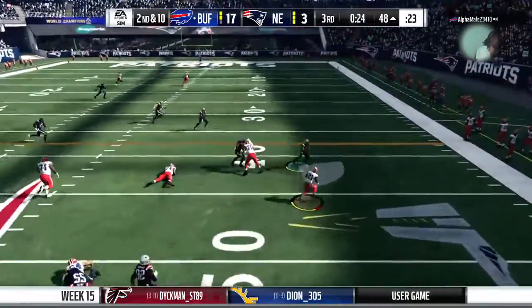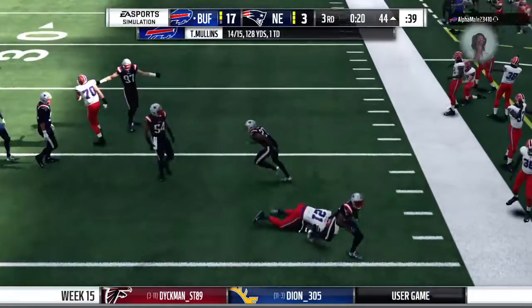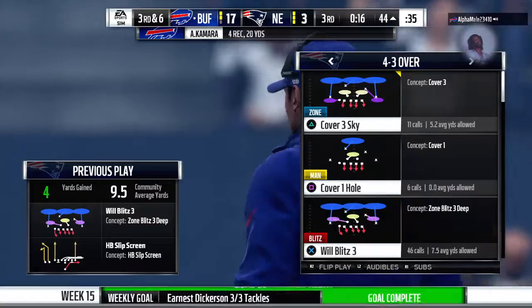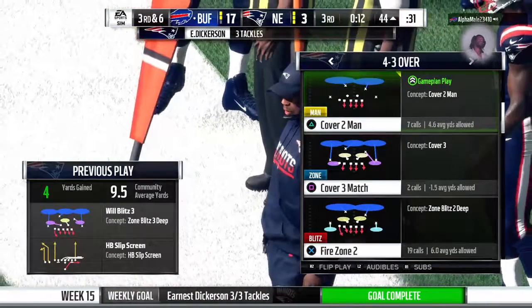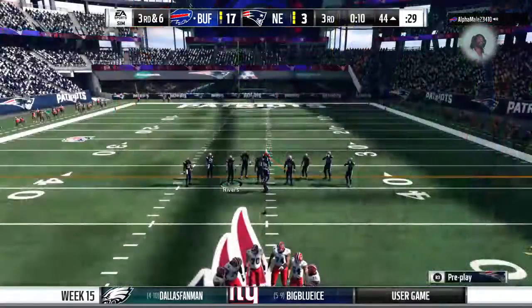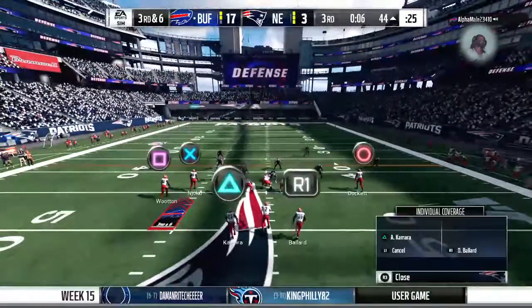They'll set up the screen now to Kamara. And he'll be taken down at the 44-yard line. A good job defensively to hold that to 4 yards, and now it's third down. In order for a screen pass to break big, a lot of things have to come together and be well executed. But all it takes is one small thing to go wrong and keep it from being a big game.